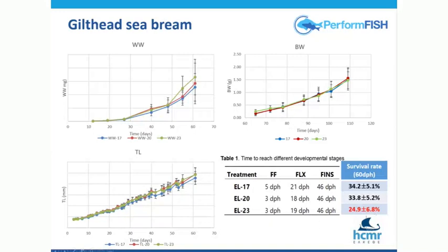However, survival was not the same. There were significant differences between the survival rates when assessed at 60 days post-hatch. For fish grown at 23 degrees, it was significantly lower compared with those grown at 17 and 20 degrees. As you can see here, there was a big difference in survival rate. So we had a major zootechnical parameter affected as temperature increased at the early autotrophic stages.